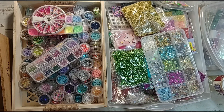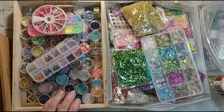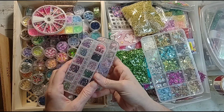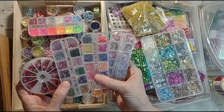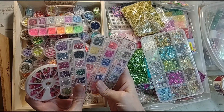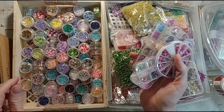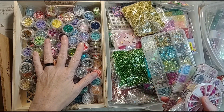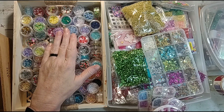Okay, so I am going to start our timer. And we will just go through some stuff. Okay, so I know I'm keeping all of these. These are things I got off Temu. I expected them to be much bigger, but they weren't. But I use them in my shakers. And let's see, every single one of these are things that I got from Dollar Tree.